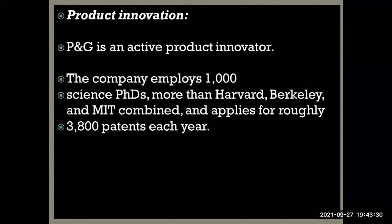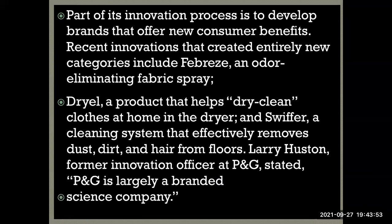The company employs 1,000 science PhDs, more than Harvard, Berkeley, and MIT combined, and applies for roughly 3,800 patents each year. So getting 3,800 patents each year is not a joke, and it is not a simple task. They are employing a large number of good quality PhDs, and they ask them to come up with new products.